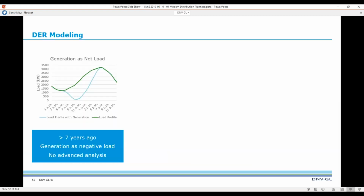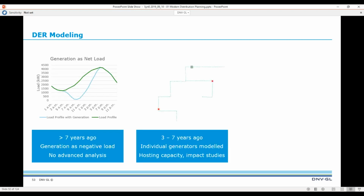So like I said at the start, when I started working 7 years ago, we were just starting to get into looking at generation on the distribution system. Before that, we would just look at generation as negative load because it wasn't making a huge impact on the system. We could just see what the net load was and deal with that profile rather than actually looking into what the generation was doing. So there was still not really any advanced analysis involved in it.